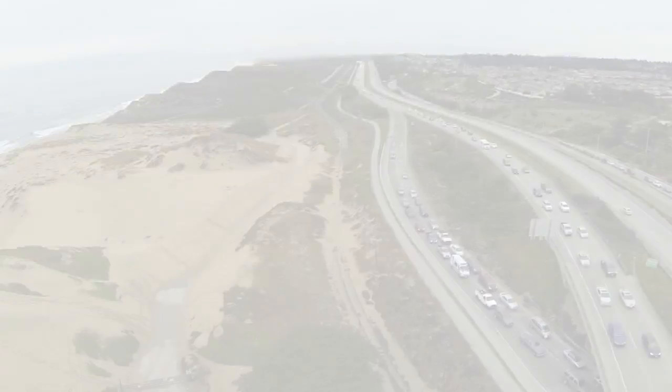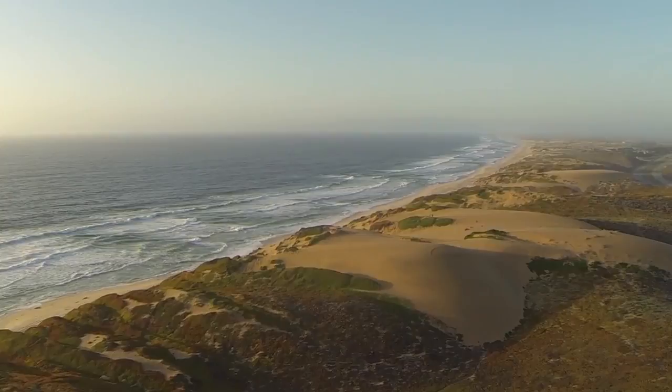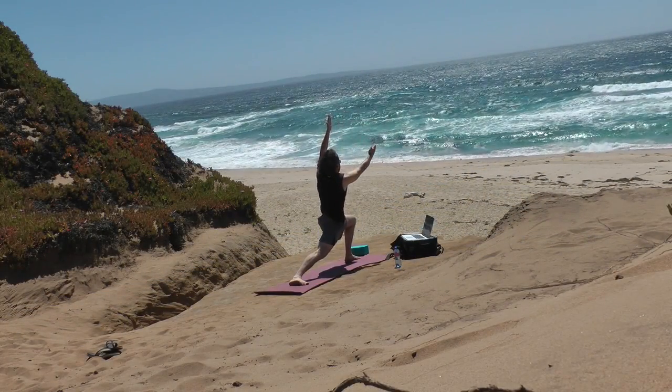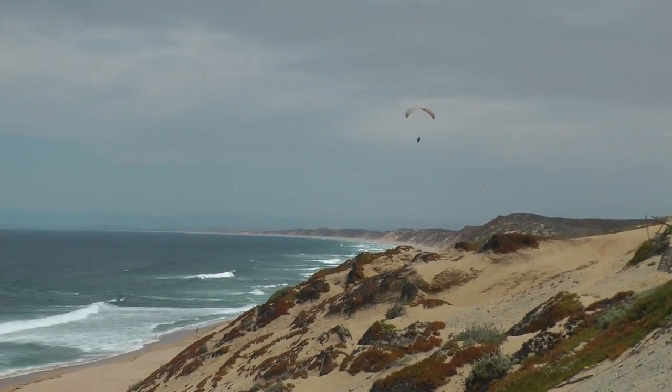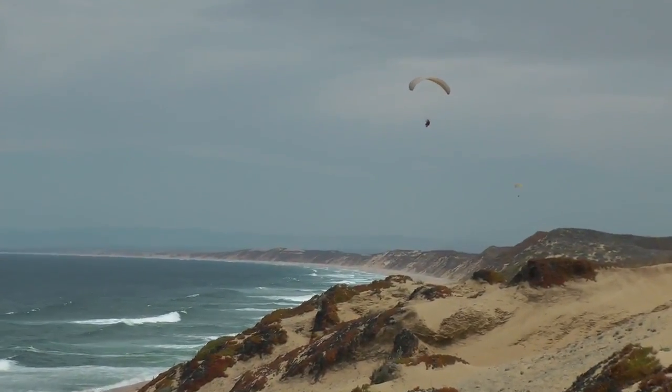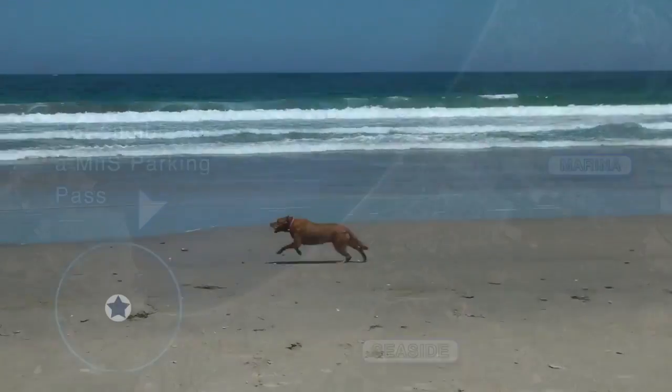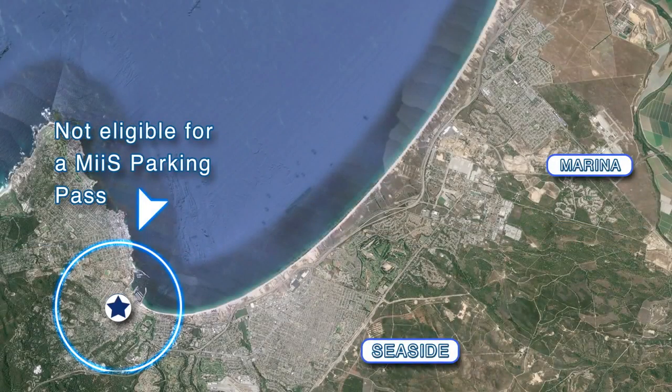Despite these trade-offs, many students say that the other advantage of renting in Marina or Seaside instead of Monterey is the sense of being off campus. By living in the immediate area around the Institute, some students feel like they never truly leave the school. You should also be aware that all of the housing in this area is more than a mile away from the Institute and is therefore eligible for a free student parking pass.